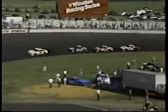Steve Grissom just popped the back end of the Richard Lassiter car. That car has severe damage now to the left front. Whether that is just cosmetic or whether that is going to be a bigger problem for him, we'll have to wait and see. And in that scramble, Kenny Wallace takes over the second spot. Chuck Bound is dropped to third.